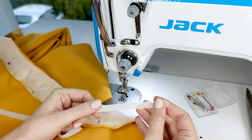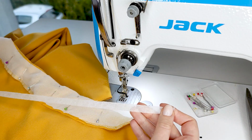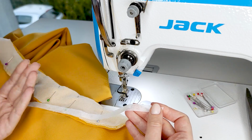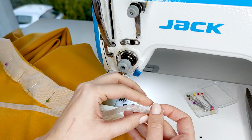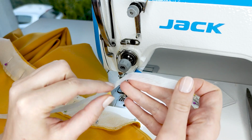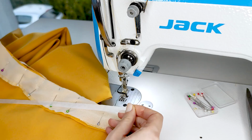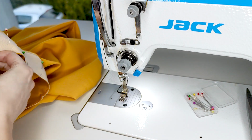Sometimes you can find fusible interfacing straps like this already in store. They usually come in big rolls, but if you don't find it in store, you can also just do it yourself. Just take fusible interfacing and cut it, making sure that these threads are running vertically through the entire strap, because we really need to reinforce this part of the neckline to really hold its shape.